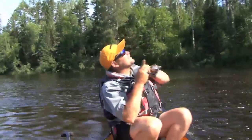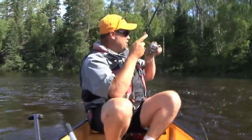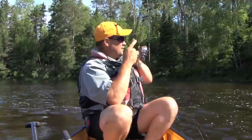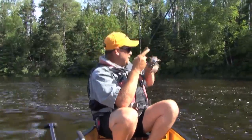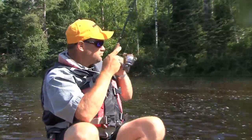There he is, got him. Boy, first cast on this side of the river. Just goes to show you that moving back and forth can make such a difference. This is a great smallie I got on here. But you know, you look at locations we're fishing today.